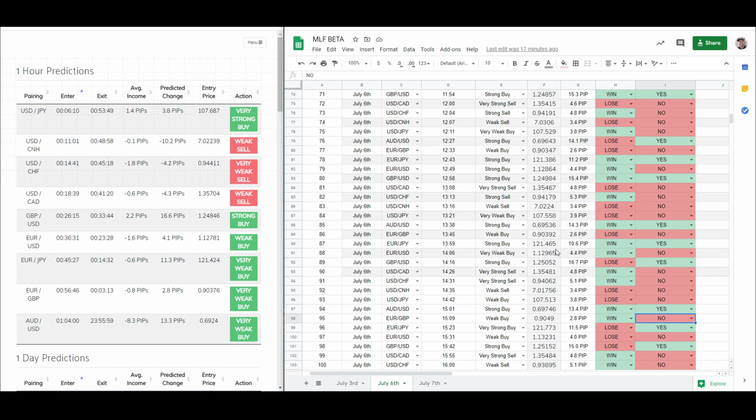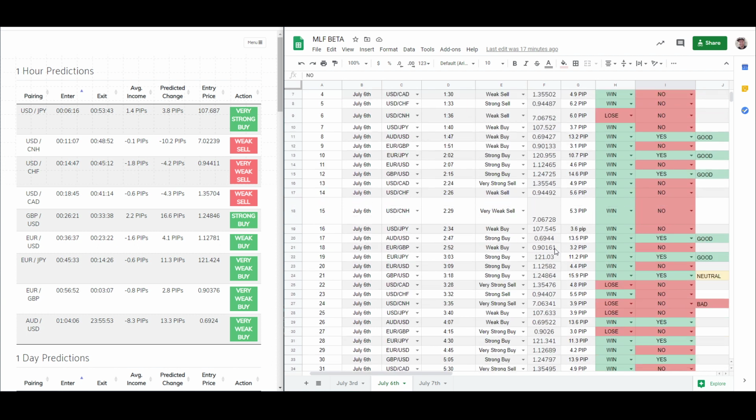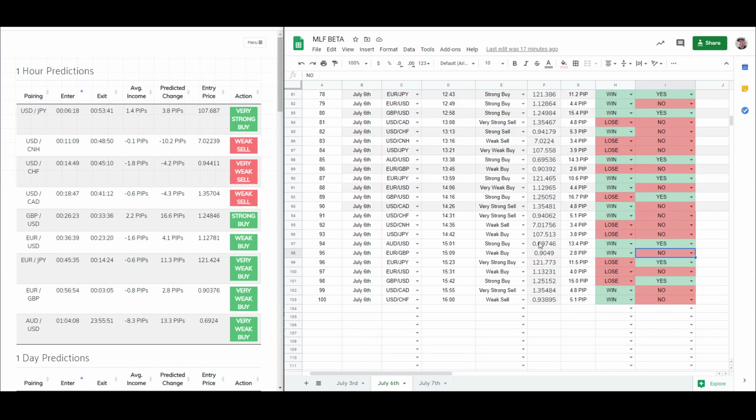So 5 plus 2 is 7. We had a total of 10 losers and 25 winners. So in essence, you could have removed 7 of those losers, leaving you with 3 losers in total.